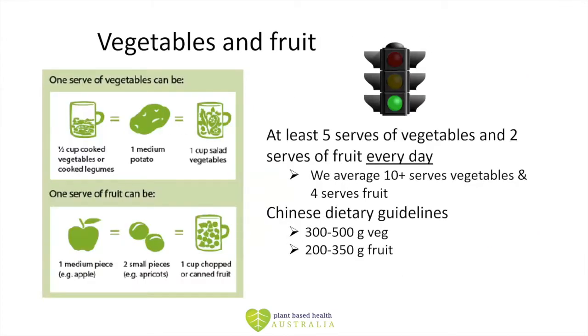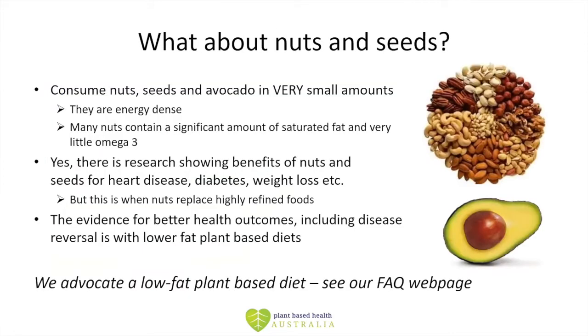Okay, so I've talked about whole grains, legumes, vegetables and fruits. And I said at the start that it includes some nuts and seeds. So what about nuts and seeds? We recommend you consume nuts and seeds and avocado in very small amounts. They are energy dense, and I'll come back to that. And many nuts contain a significant amount of saturated fat and very little omega-3, which is the main essential fat that you want to be making sure you're getting in your food.